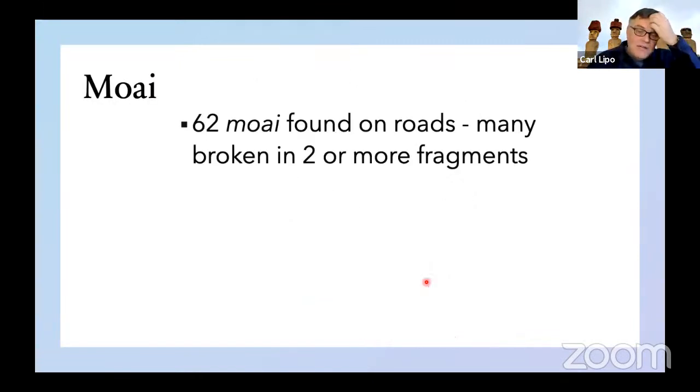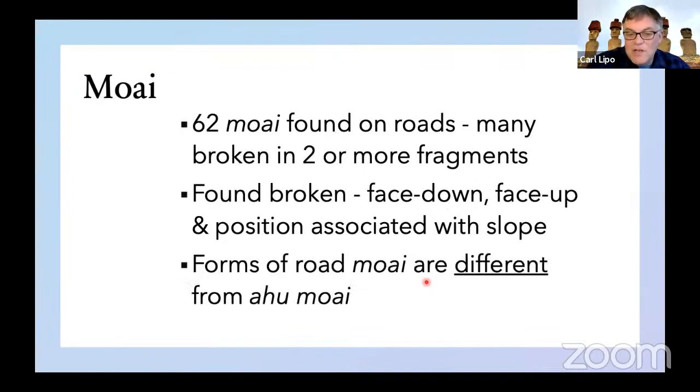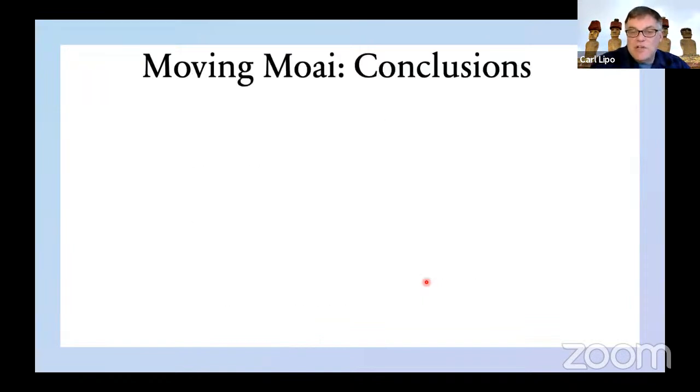So we did this by looking at these 62, trying to figure out how the statues were moved. We looked at the road statues in particular, and we found many of them broken in different fragments. As I mentioned, the road moai were broken face down or face up, depending upon the slope. And we found, to summarize this, the road moai, the ones that are found on the road, are different than the ones that are made to the ahu. The ones that get to the ahu are changed in order to serve that purpose on the ahu. This led us to a conclusion.